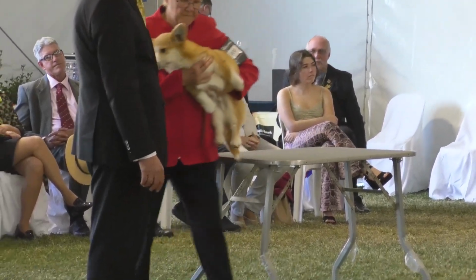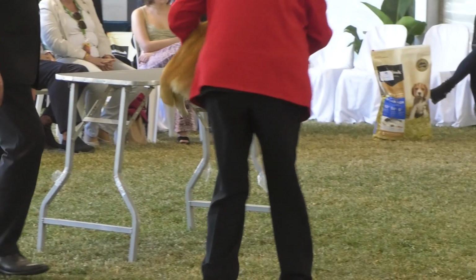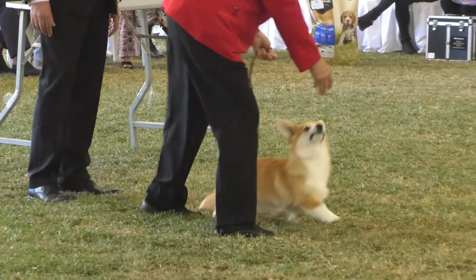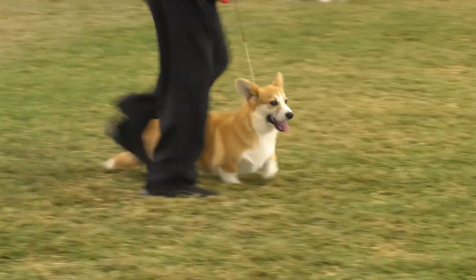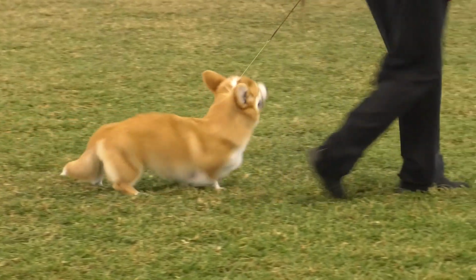Now we have the Corgi Pembroke. Corgis heading down the back.